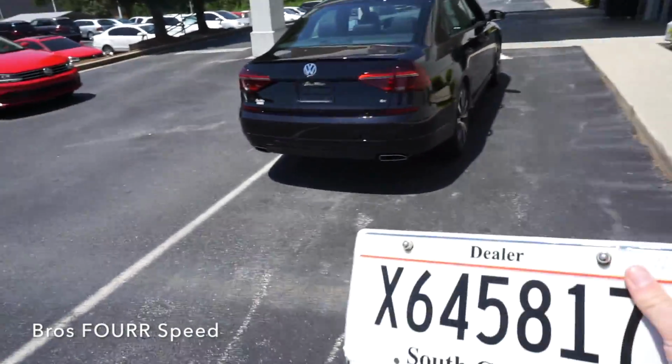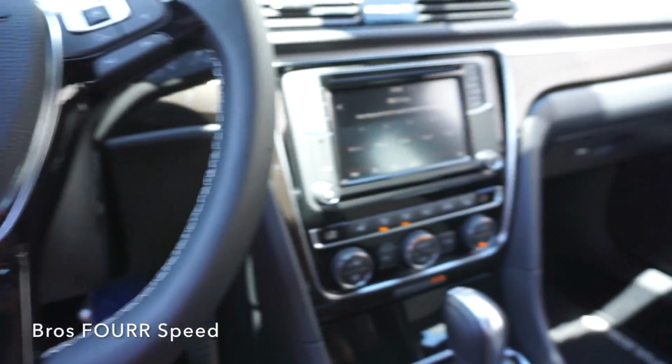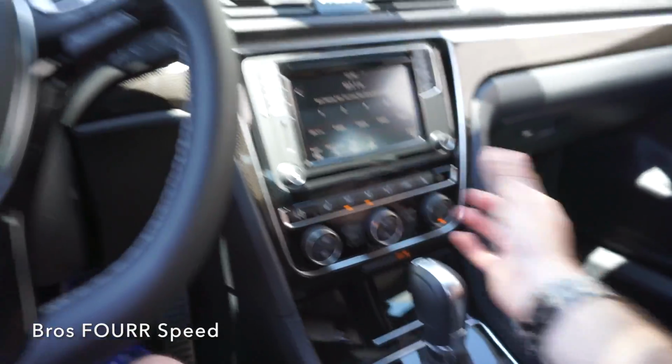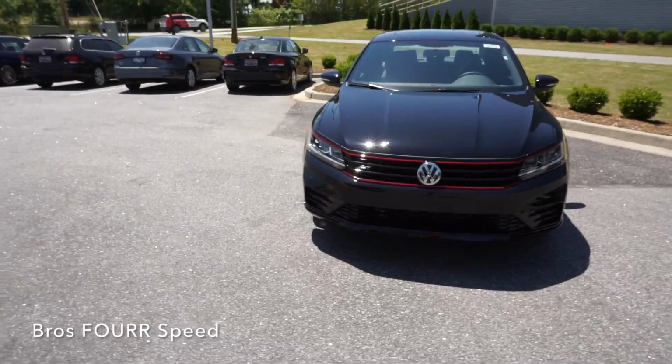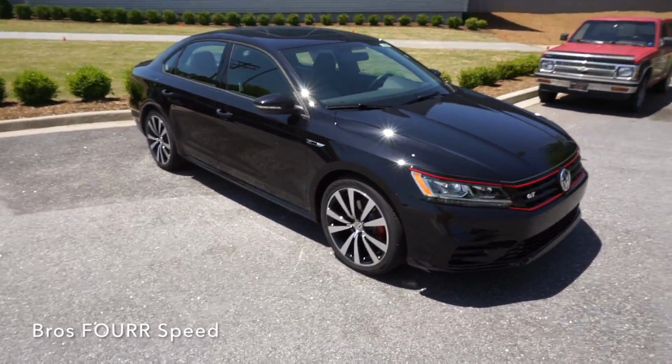Alright guys, so it's time. I got my dealer tag so that way I can take this out for a drive. First impressions of this car, I need to figure out where everything is so I can turn the AC down a little bit. So I have the car in its spot. It's going to remain here for the next hour or so while I do the full walk around and then take it out for a test drive.